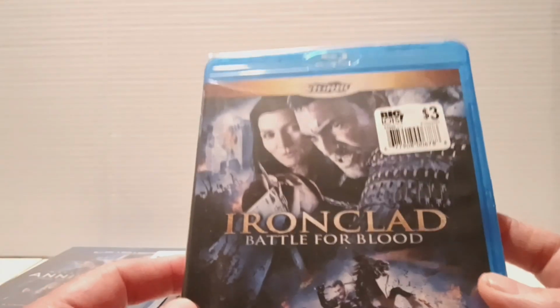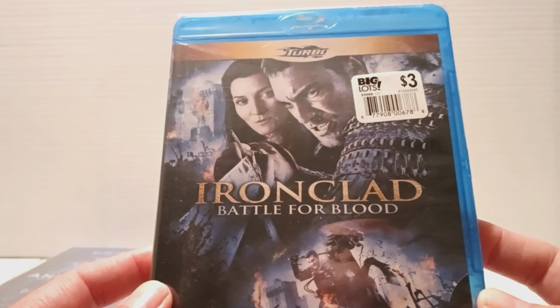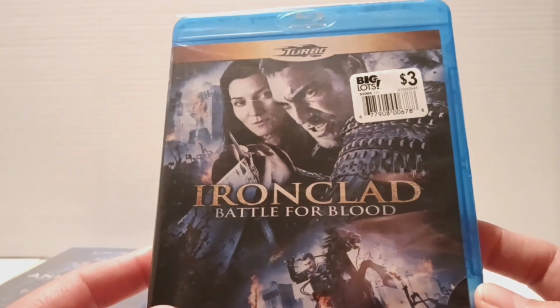Next few are going to be from Big Lots. And the first one up is Ironclad: Battle for Blood. I've seen this before, but I wanted to add it to the collection. So when I saw it at Big Lots, I decided to go ahead and pick it up.